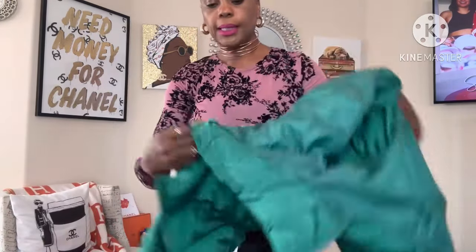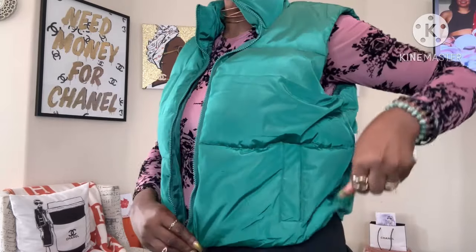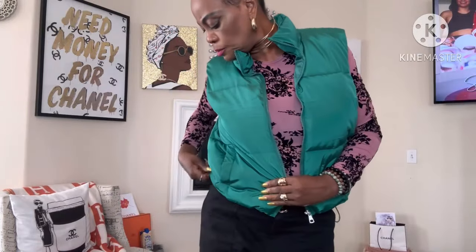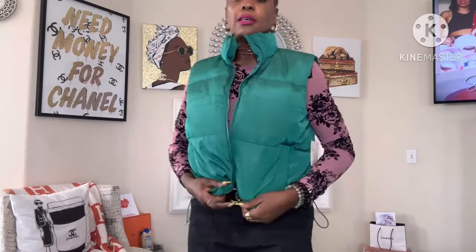I am going to try them on with the boots so you guys get to see. Actually, not really. Now, this is my best one. This is Orange Kiss, $12.99. So you guys know they have like a drawstring. So in California, vests are really more appropriate than jackets because, you know, you can make it a bomber by pulling the string. Because it's really not that cold in Cali.